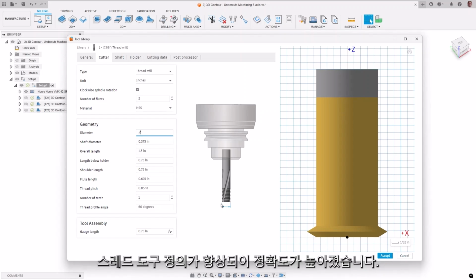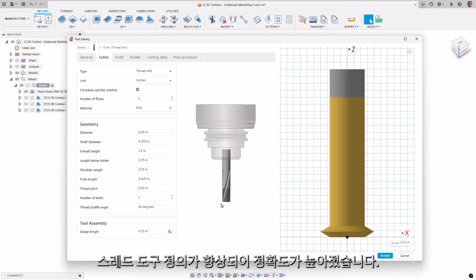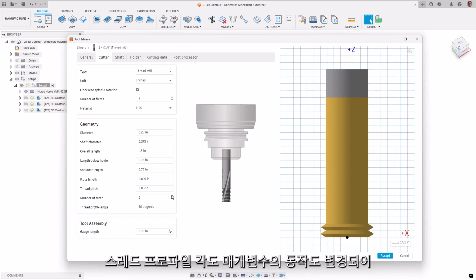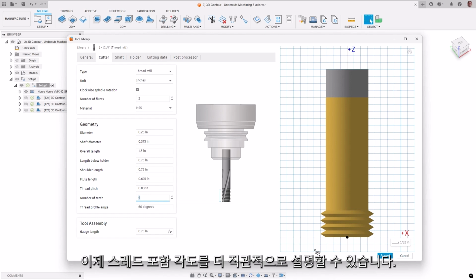The thread tool definition has been enhanced to increase accuracy. With these changes, the inner diameter now automatically calculates based on the thread profile angle, thread pitch, and diameter parameters. The behavior of the thread profile angle parameter has also been changed, so that it now describes the thread's inclusive angle more intuitively.